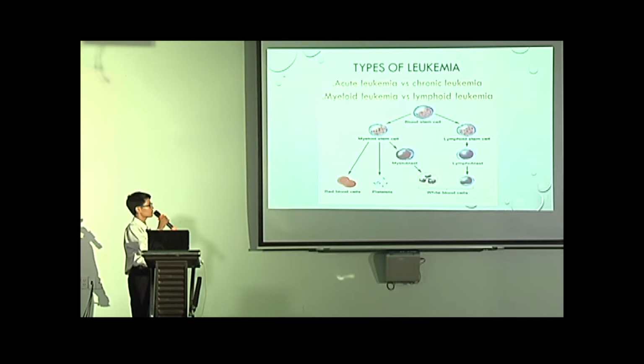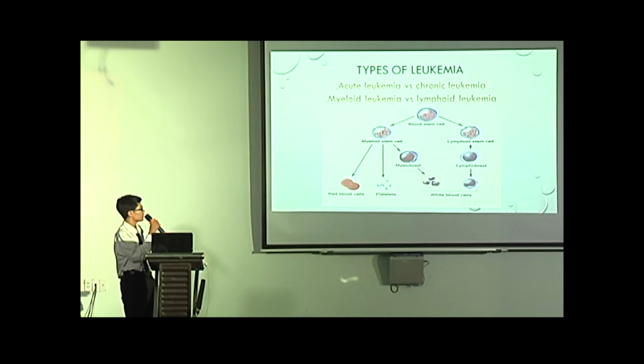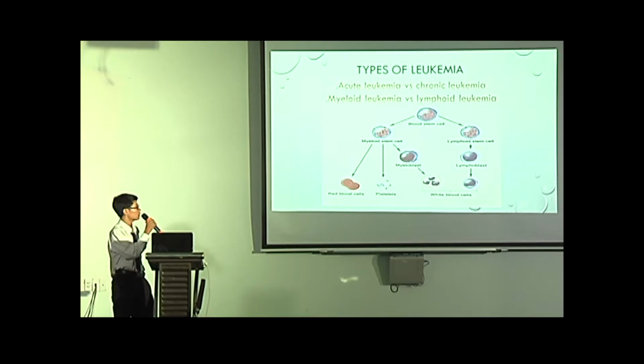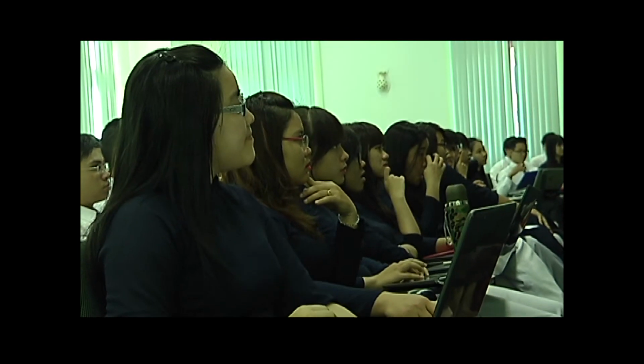They should develop into lymphoblasts and then into white blood cells or red blood cells and platelets. But with leukemia, the mutated stem cell cannot continue its development. So it's stuck at this stage. It cannot mature, so it won't have its function. If it just doesn't have the function, it's not a big problem yet.